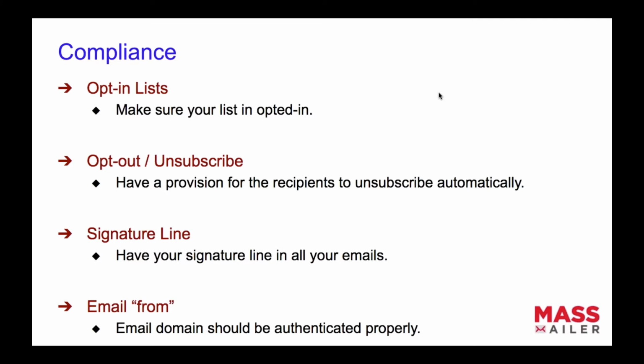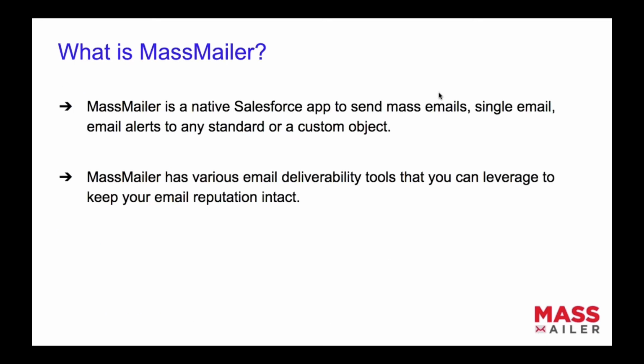That's very important. And on top of all, the email from. Let's say you're sending out email as abc.com, that's your company domain. Letting the internet servers know that it is me who is sending, which is abc.com, is very important, meaning it's again authenticating yourself. That is more like a technology infrastructure that you can rely on through tools such as MassMailer.